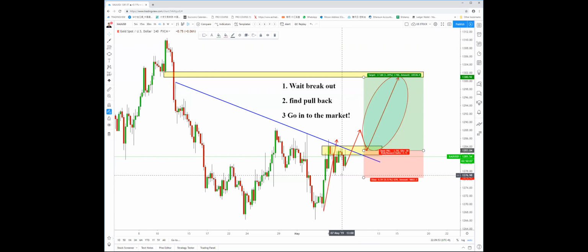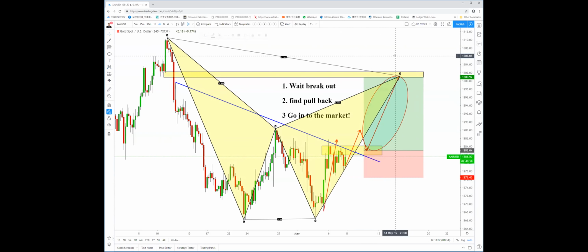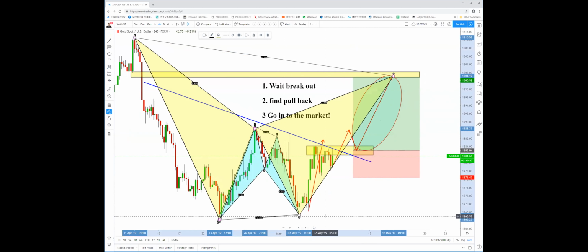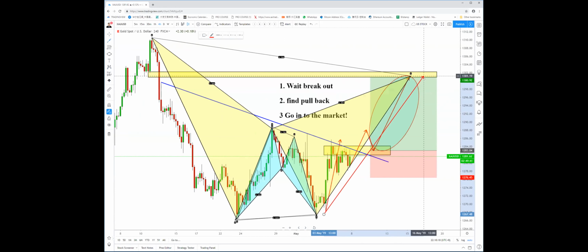And I can tell you that there are also harmonic patterns waiting for the level to be completed, right? This is a bat pattern. And then we have another harmonic pattern, which is here. That's why we call it capturing this bullish move. So this is a harmonic combination. Basically you can try to find long from 1276 to the 1,300 level, and then after that, you find some good price action to short gold again.